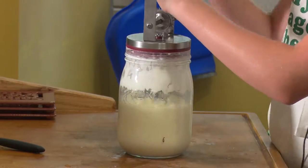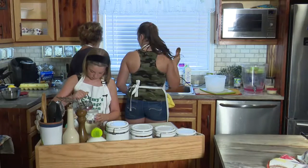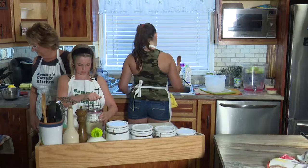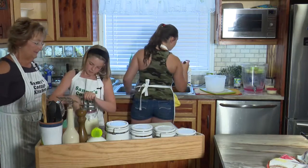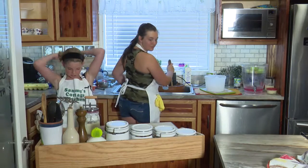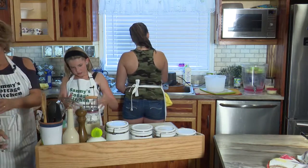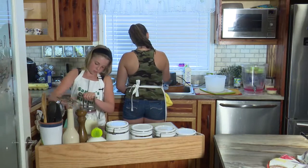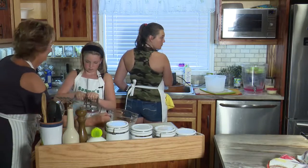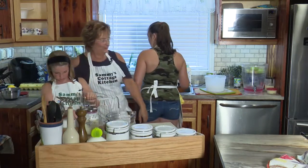Oh, I need to finish the butter. It's important. I'm looking for the small colander. Still a little bit liquidy. It looks like it's made. Butter! I can't find the small colander, so we have to use the big one.